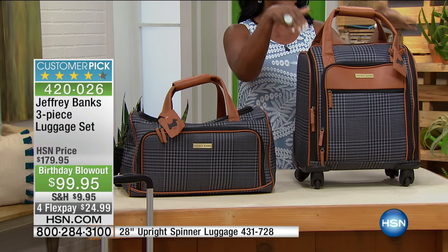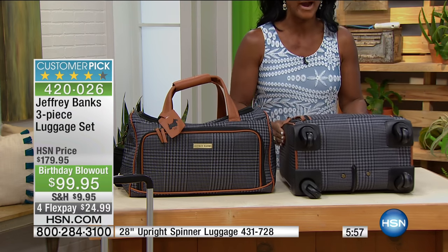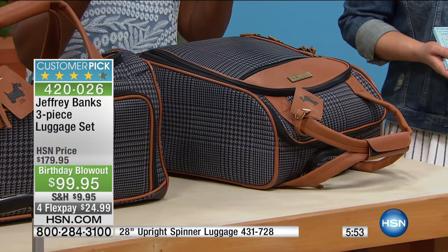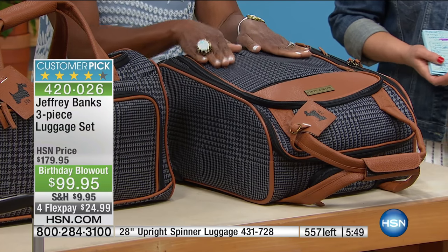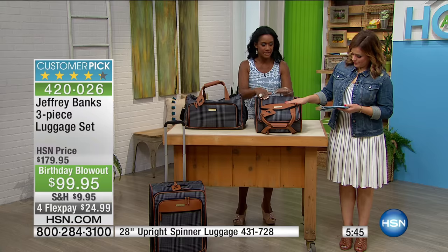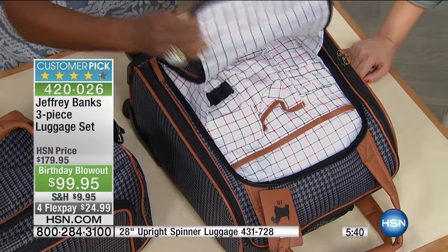And what's lovely about this 15-inch is that it's designed to roll right underneath the front seat. So it actually would work this way. So in that narrow airplane seat, this is actually going to slide right underneath your seat. So you've got your 21-inch that's going above. You've got your 15-inch. You know what's wonderful about this? Here, you can keep all of your vitamins.